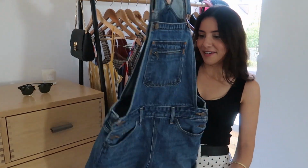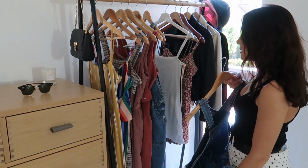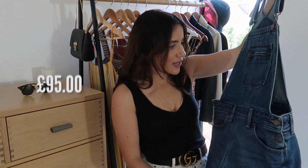Okay, these are my short dungarees. And I think this is, apart from my leather jacket from All Saints, the most expensive item I have on the rail right now. So these were from Levi's, and I believe they were about £95. So I don't usually pay that much for clothing, but these are so great.